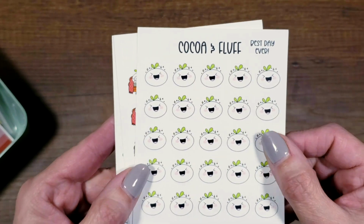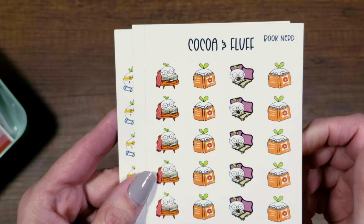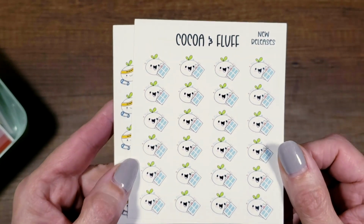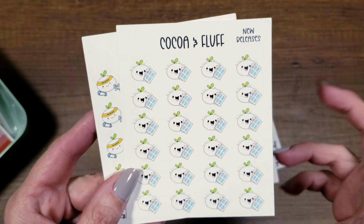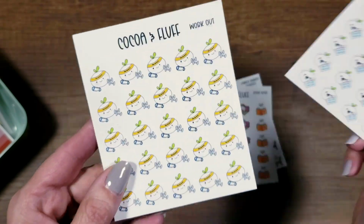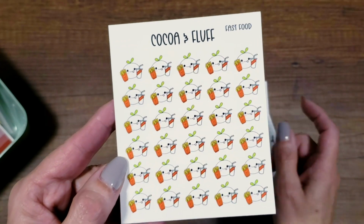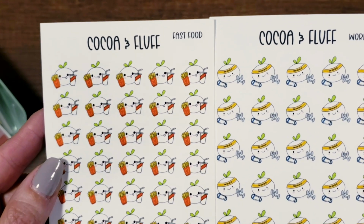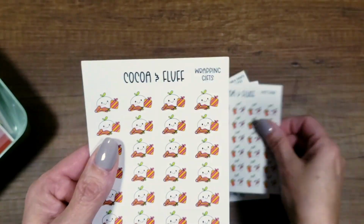Then you've got Best Day Ever, Book Nerd, a bunch of different ways to mark your book loving. New releases. Or you could also use this for Happy Meal, if you'd rather have this for Happy Meal instead of the other one. Workout, because you got to have this if you're gonna have this. So I've got the workout one with their little barbells, and then fast food. And then the last one is wrapping gifts.